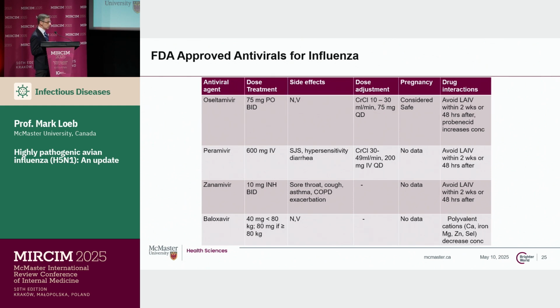And they include oseltamivir, peramivir, zanamivir, and those are neuraminidase inhibitors. Oseltamivir probably has the best safety record, dosed at 75 milligrams twice daily. It has to be dose adjusted. It's considered safe in pregnancy. It shouldn't be given within 2 weeks of a live attenuated influenza vaccine or 48 hours afterwards.